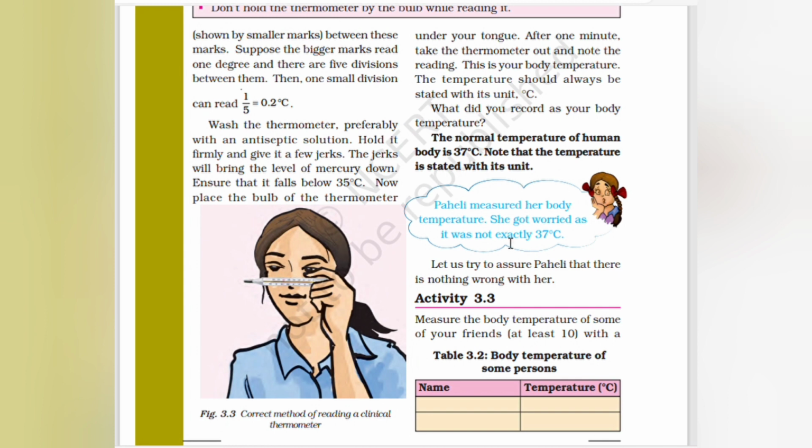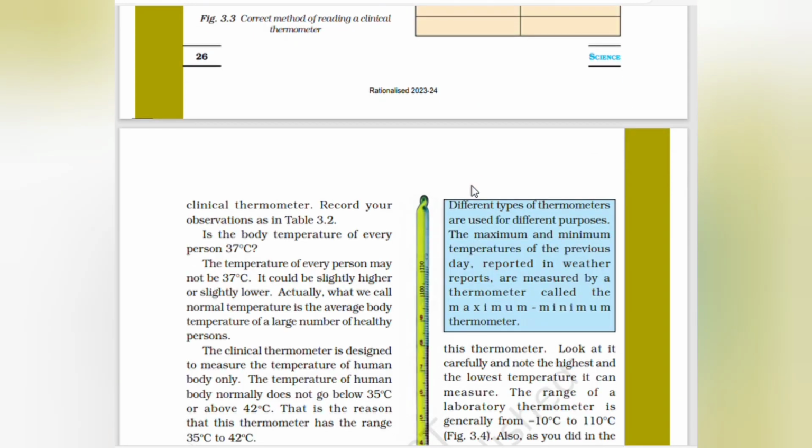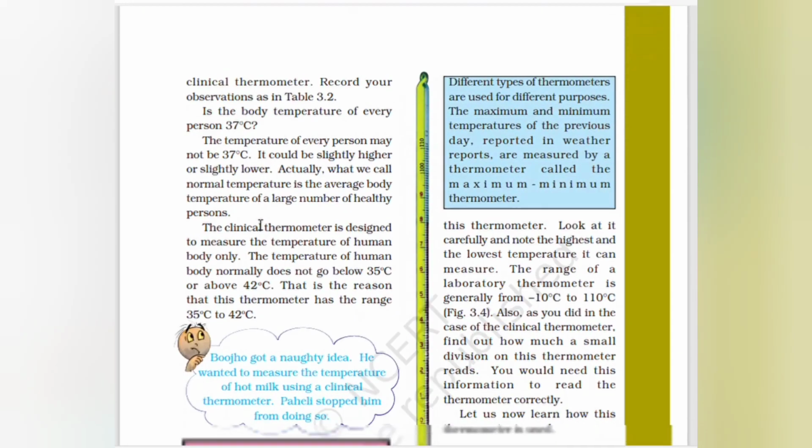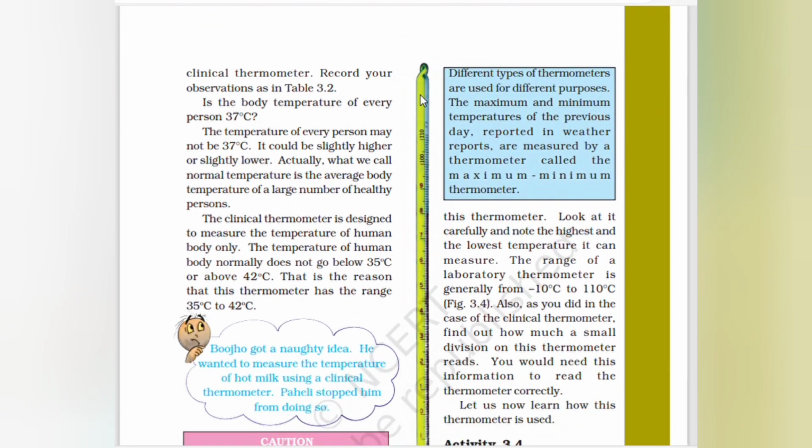Boojo tries to assure Paheli that there is nothing wrong with her. Measure the body temperature of some of your friends and also write. അപ്പോൾ നമ്മുടെ body temperature എത്രയായിരിക്കണം? 37 degrees Celsius ആയിരിക്കണം. Record your observation. Is the body temperature of every person 37 degrees Celsius? No, it varies. അല്ലേ, ഓരോരുത്തരിലും വ്യത്യാസം വന്നുകൊണ്ടിരിക്കാം.